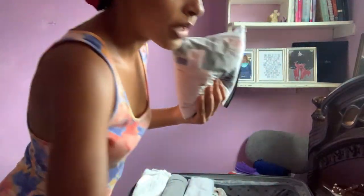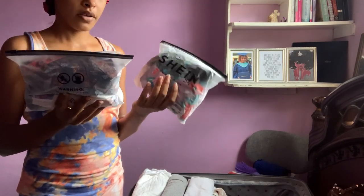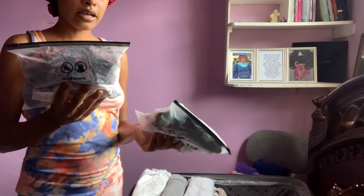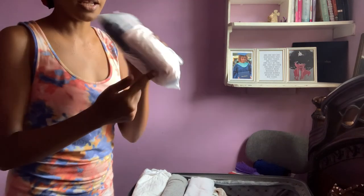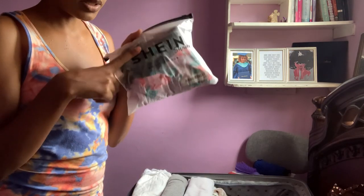We have bathing suits in these. So I have 2 bathing suits. I'm walking with 4. Technically 3 in a sense, because the underwear that came with this blue piece can go with this top in here. So that's what I'm gonna do. And then I have a 1-piece and a 2-piece here.